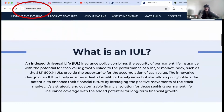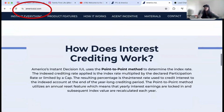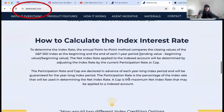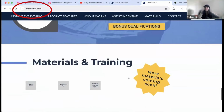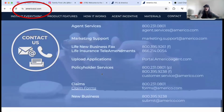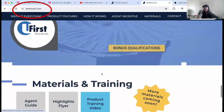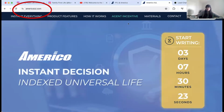So we actually have created a lot of pre-approved advertising materials that we'll throw out there that you guys can email out to your clients, throw on social media, text out, however it may be. That will all be in that materials and training section. So definitely keep an eye on that site. As we get closer to Friday, they're going to just start bombarding it with information.